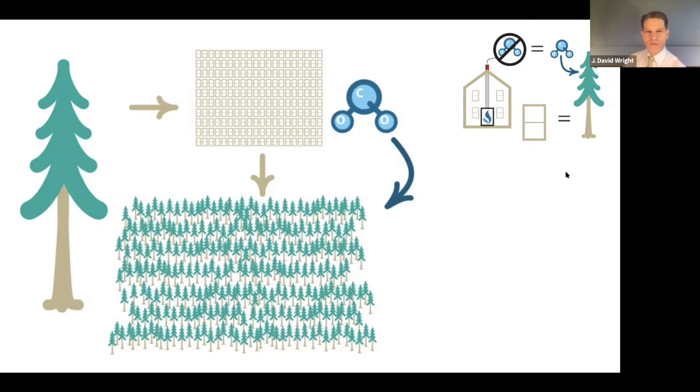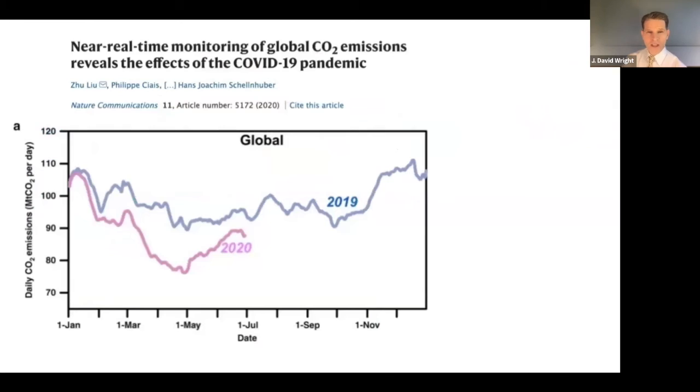Now let's see how affordably we can save the Earth in carbon energy as revealed by COVID-19. In this graph, the upper blue line shows daily megatons of CO2 emitted globally in 2019. The lower blue line shows the 2020 data. 2020 levels went way down because of all the fossil fuel we saved in the lockdown.